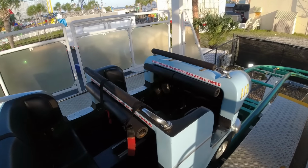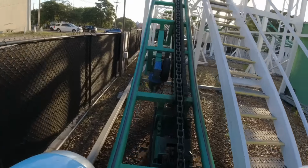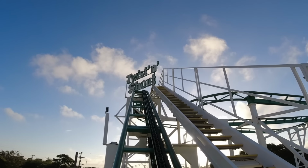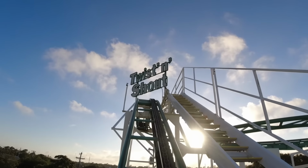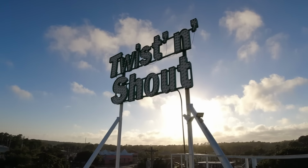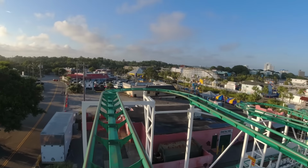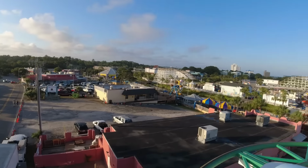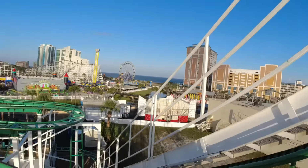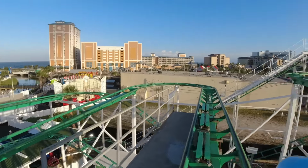Hot rod awaits. Oh. There we go. Oh, jeez. Oh, God! That was brutal. Oh, the twist and shout here. I got the sun in my eyes. As I've mentioned in previous videos, these curves here on the Wild Mouse, they're the worst. They're not banked, they're flat. I don't know physics that well, but for some reason that makes them super intense. Oh my gosh.